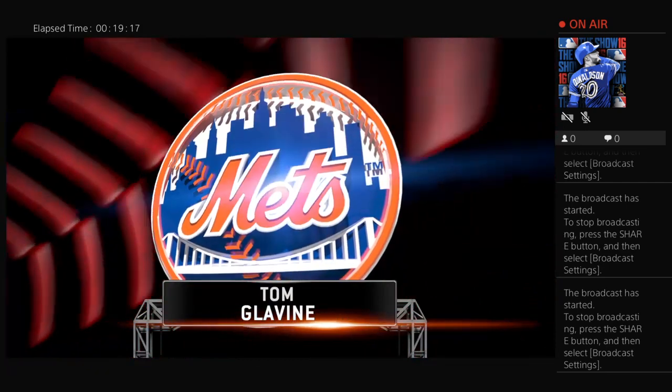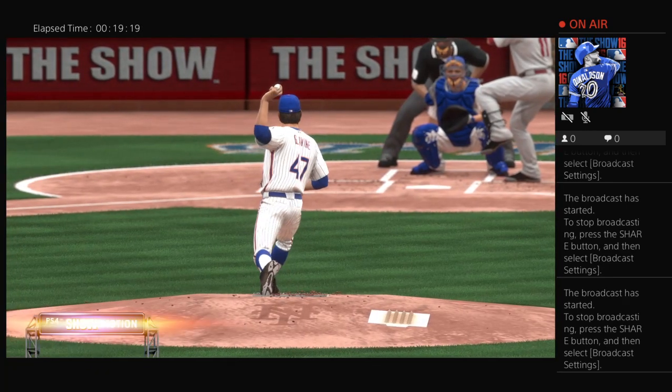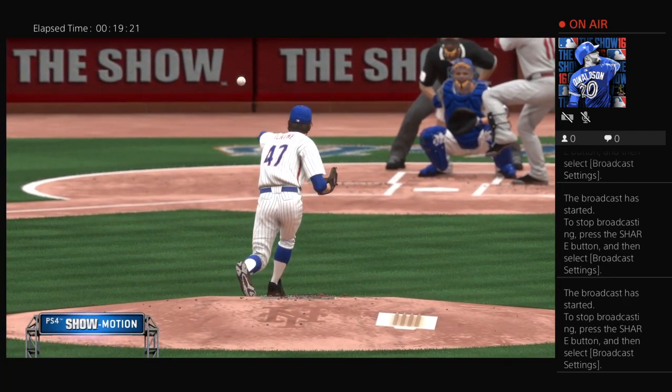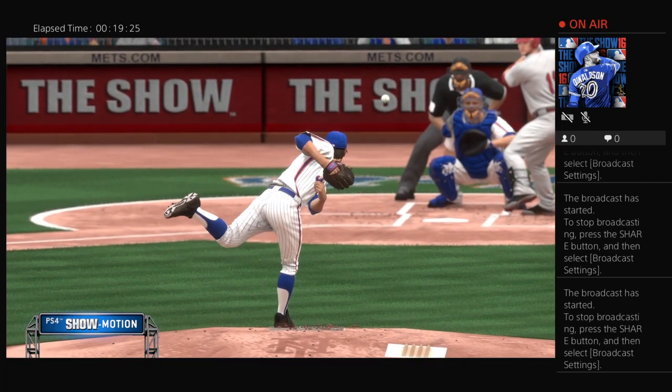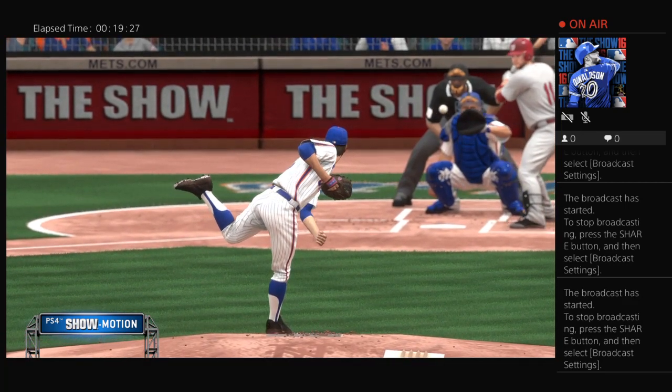When we get a look here at the grip on that last cutter, you can see he holds this thing way over to one side. And the idea is that at the last moment, it'll cut in towards the hitter, just like that one did.